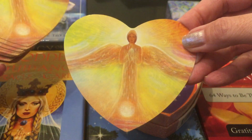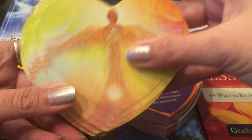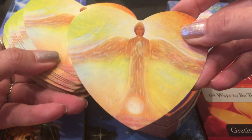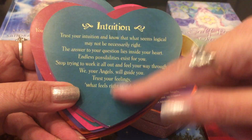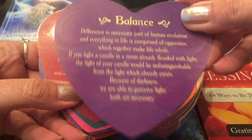But I love these. They're heart-shaped cards, if you can see, and how lovely to get a guardian angel message at the end of your readings, or just pull a couple. If you're having a bad day, pull a guardian angel message and be instantly picked up. On the other side of it, it will say things like inner child and go into a whole message, intuition. What's interesting is when I need a pick-me-up, I can just reach in and pull a heart card, and I feel like guardian angels are giving me some love.